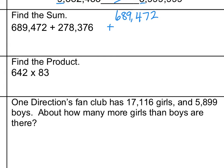All right, finding the sum. 689,472 plus 278,376. 2 and 6 is 8. 7 and 7 is 14. I can give the 1 to the 3, so we've got 4 plus 4. It's 8. 9 and 8 is 17. I can give this 1 to this 7, and then I've got 8 plus 8. 16. 6 and 2 is 8 plus 1 is 9. Final answer, 967,848.